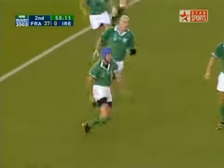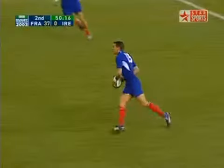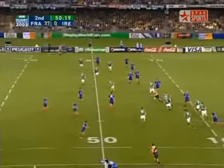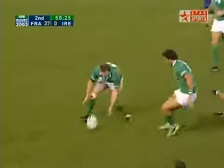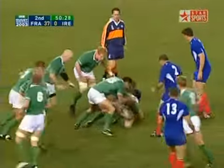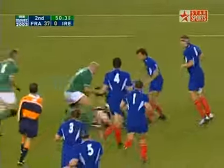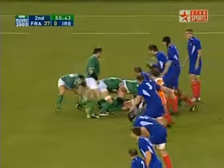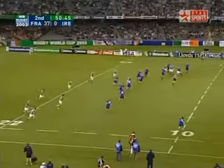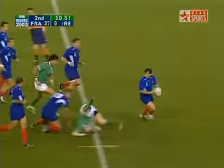Now David Humphreys. It's a kick down to Nicholas Brusque. He's been so safe in that custodian role for the French. Dempsey, his opposite number, took it well. The ball has been coughed up, taken by Kelly. Humphreys, Maggs. Now will Ireland come right? Penalty advantage. Humphreys again. This time goes short with the kick. Beautifully regathered by Humphreys. O'Driscoll's lost it forward.